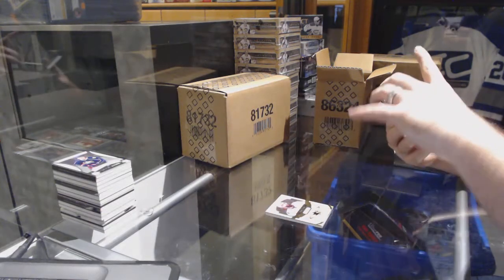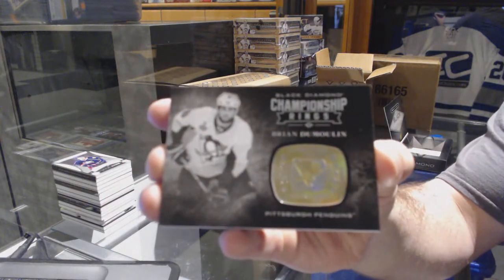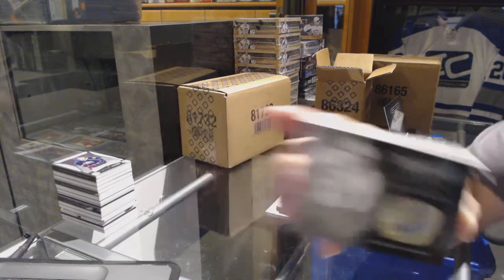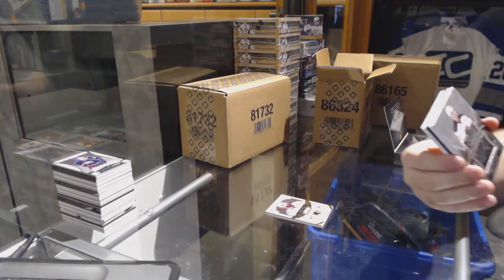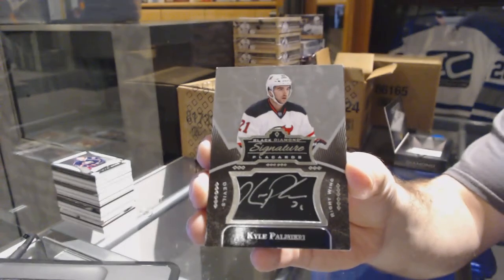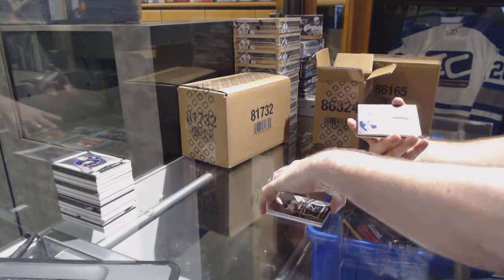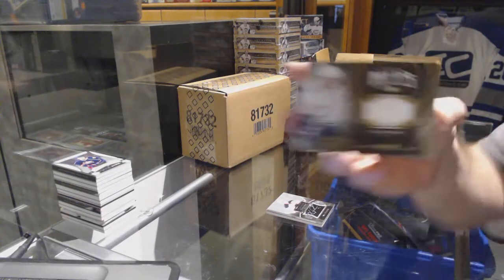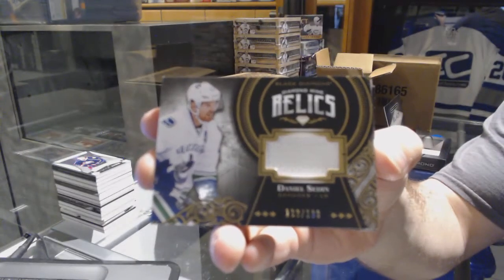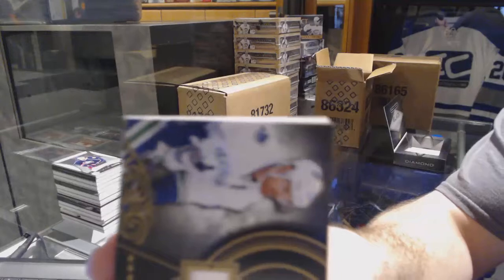For the Pittsburgh Penguins, championship rings, Brian Dumoulin. For the New Jersey Devils, signature placards, Kyle Palmieri. For the Vancouver Canucks, Diamond Mine Relics, 199, Daniel Sedin. And the Diamond.